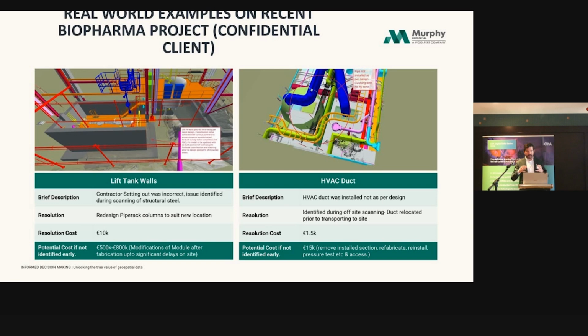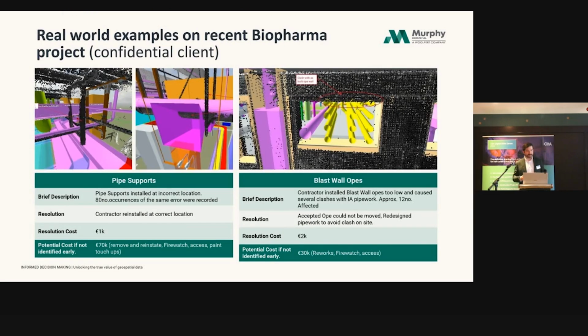And it is possible to change the thought process by using this immersive technology, because you see it, you can't deny it, I suppose, and that's how savings can be made if you go down that route.